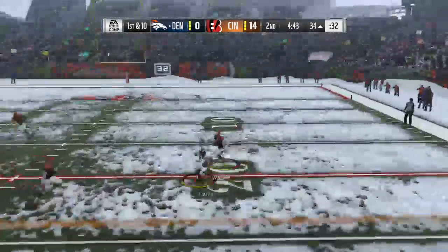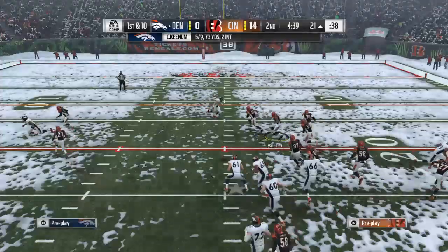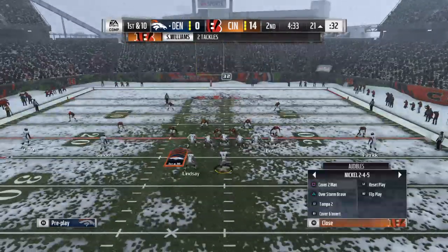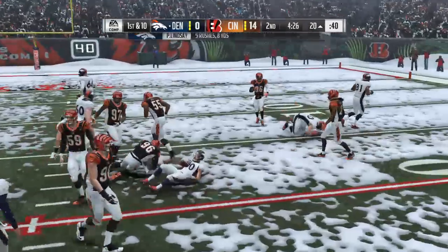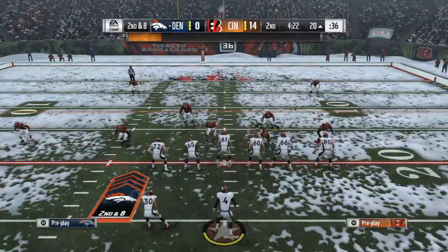Keenum now to throw, finding room to the 20. Going right side here, and that's complete. And he's finally down at the 21-yard line. Another nice gain, 13 yards that time, and another first down. They'll run it now out of the gun, and they'll get him down right about the 20. 2 yards on the pickup there. It'll be 2nd and 8.